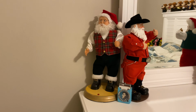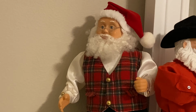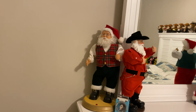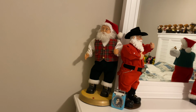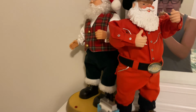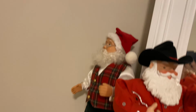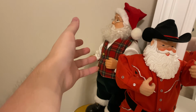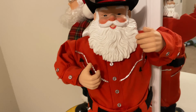The Gemmy Santas kind of have that weird nostalgic feel. But you know what? They don't have it that much, in my opinion. These have it way more than one like that. But that's still good. I'm not calling that bad at all. That is still a good item. I'm just saying these ones are definitely better.